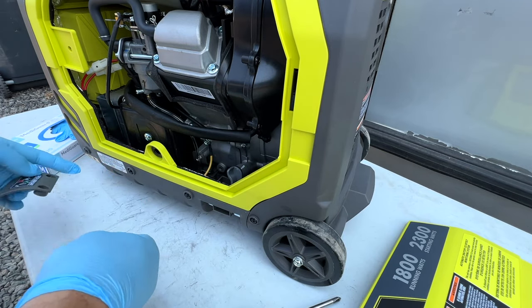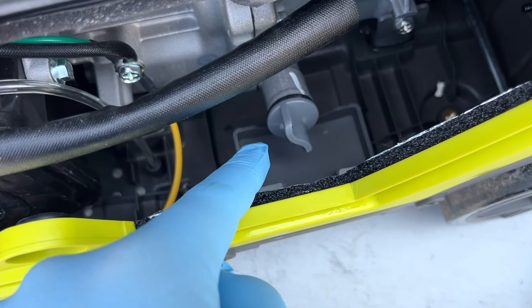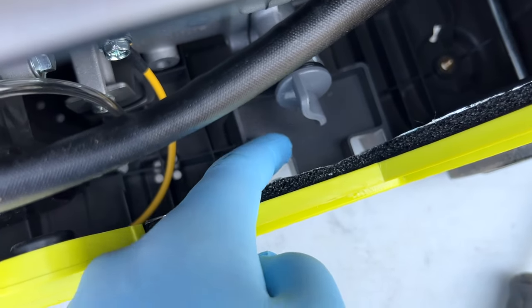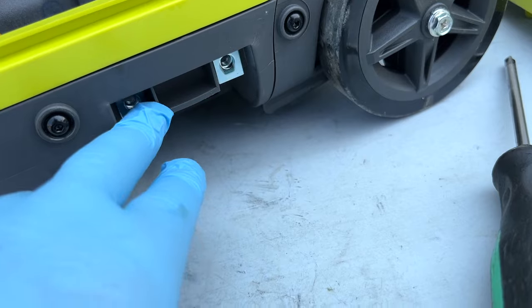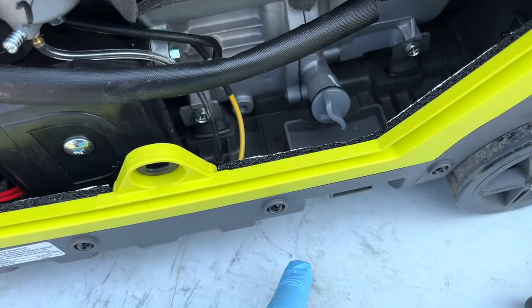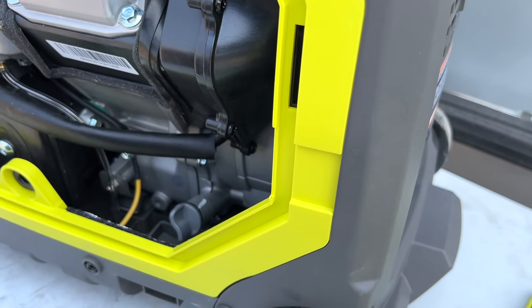Okay, this is actually kinda cool. So if you look down in here, there's a little tray underneath that. So when you tip this thing to the side, yeah, see, there's like some little guides down there. And then right here, we have a little spout that comes out. Okay, cool. That's actually really neat for changing oil on this thing.